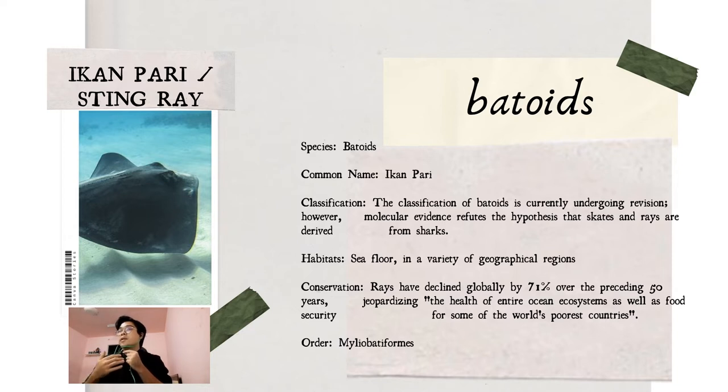So the catching method for stingray is that you have to go somewhere where the water is shallow and not too rocky on the surface. All you need to do is just throw the jala, the net, and wait until the stingray is caught in the jala. The price for stingray usually could hike up to 21 ringgit and 69 cents per kilogram depending on the sizes and weight.